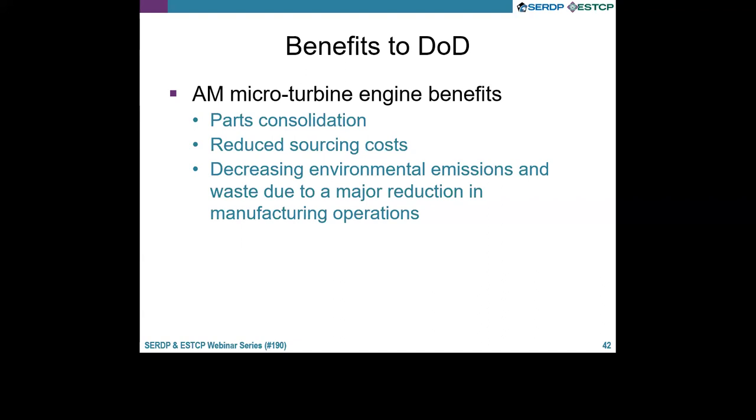Also, this reduced sourcing costs. It's not done in a bunch of different outside suppliers. It was all done at the ATTC. We believe we've demonstrated decreased environmental emissions and waste due to a major reduction in manufacturing operations, including subtractive manufacturing, where you end up machining away a lot of the material, which ends up scrap and has to be recycled. You have all kinds of machining oil and that sort of thing.